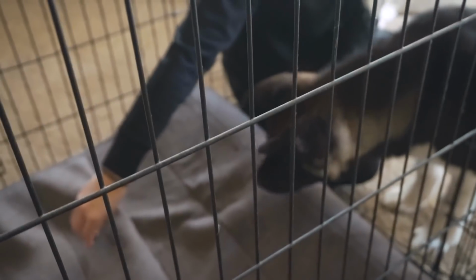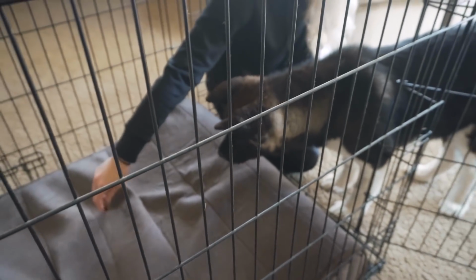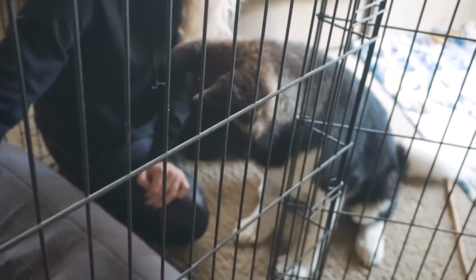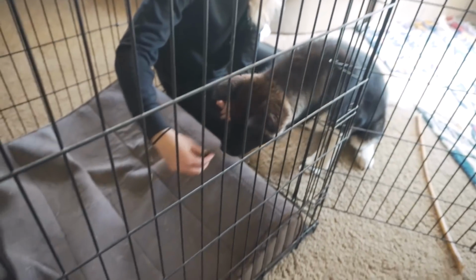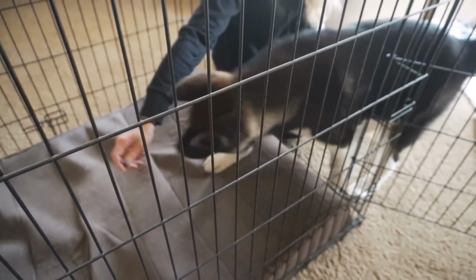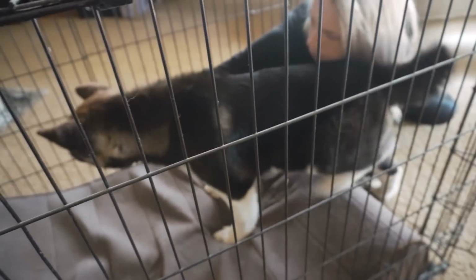With only saying the command once and patience comes amazing things. I can't wait to show you guys, after we work on this for a while, how instantly he'll go into the crate, because right now he's kind of at the point where I think a lot of people would be like, oh my gosh, he's never just going to run in there on his own. But I promise you he will.